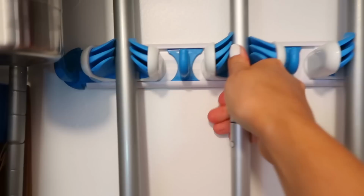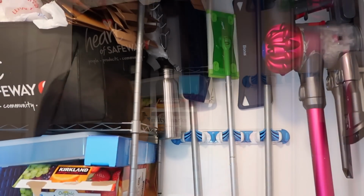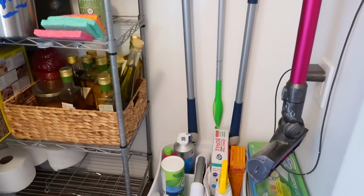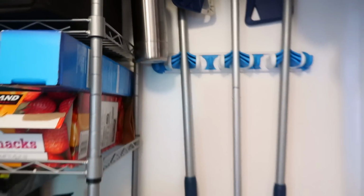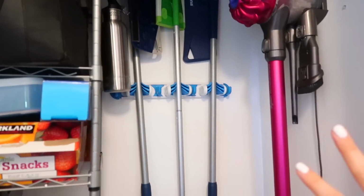I've never had a single thing slip from this, and I just put all the mops on there, but if you have whatever for floor cleaning or for dusting, it will fit in there super well. It doesn't have to be a specific size. It also has hooks in between, and that is just super affordable, super good. It works really, really well.